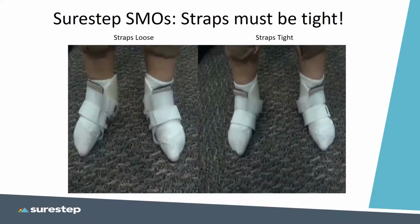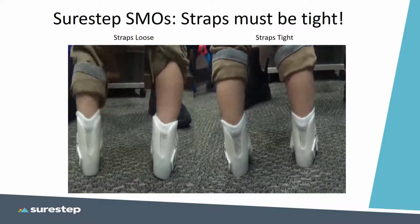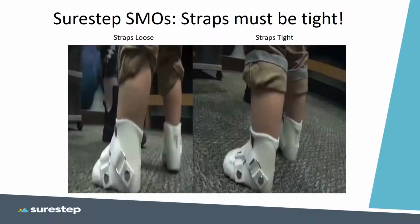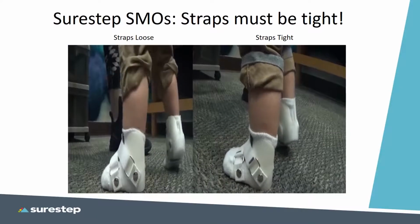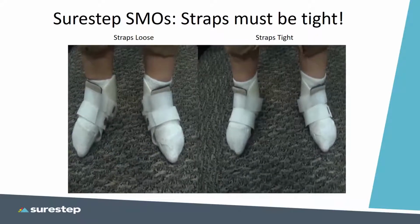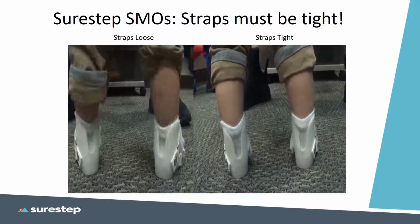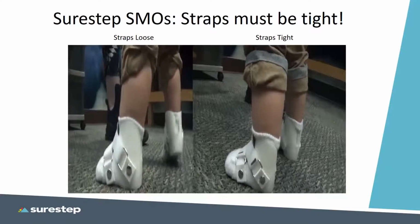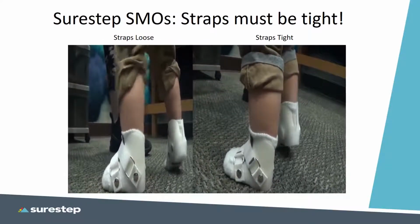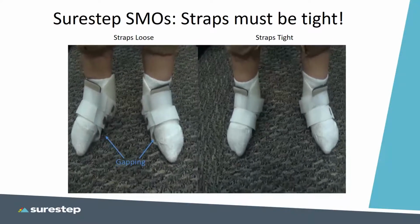When bracing with the Surestep SMOs, it is imperative that the straps be tight to ensure hydrostatic pressure, optimum support, increased somatosensory input, and improvement in alignment and function. On the left, we can see gapping from the loose straps. And then we can see the instability this patient has when the straps are loose. On the right, we see an improvement from the compressive nature of the Surestep SMOs. Again, it is imperative that the straps be tight for the Suresteps to function in their intended manner.